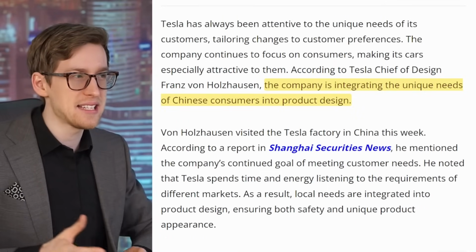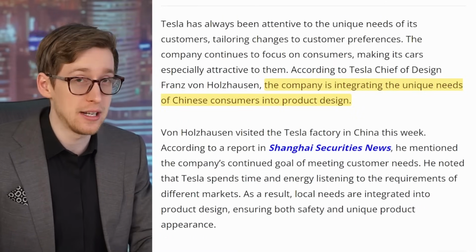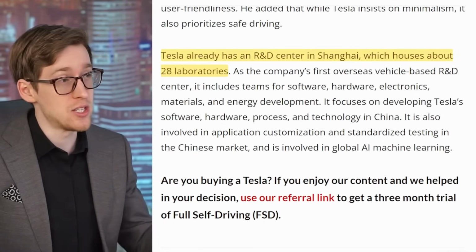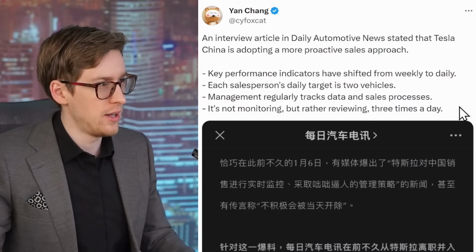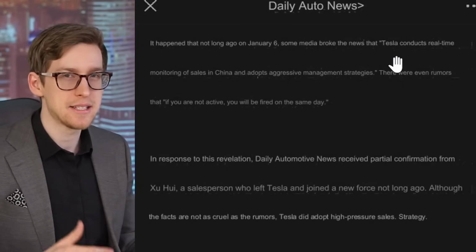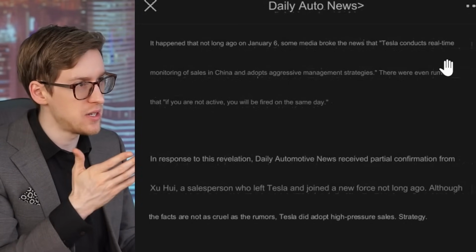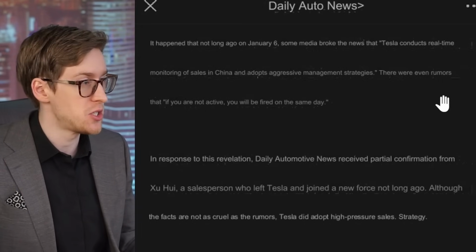He says that Tesla is integrating the unique needs of Chinese consumers into product design. If you didn't know, Tesla has an R&D center in Shanghai, which has 28 laboratories. There's this new article in China. Seems like Tesla is a lot more aggressive with its sales in China. Tesla conducts real-time monitoring of sales in China and adopts aggressive management strategies.